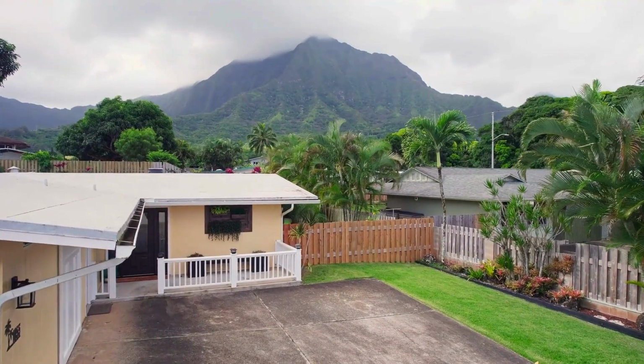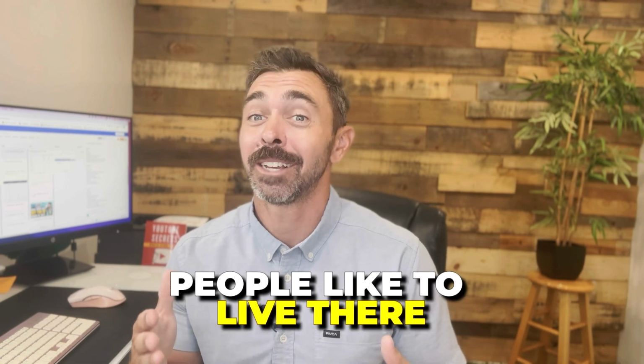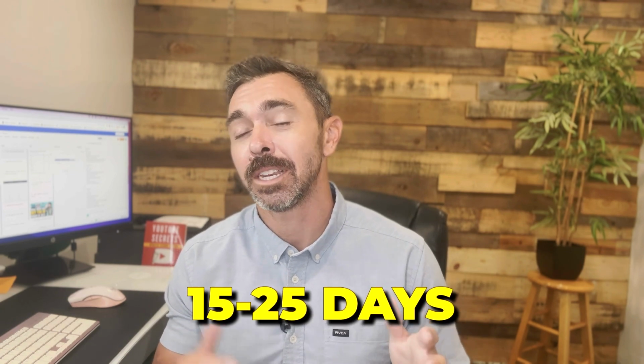Now, if you're looking to purchase a property out in Maunawili right now in 2023, you're looking at prices anywhere between 1.3 and about $2.5 million. And once again, because not a lot of properties actually show up very often, because people like to live there and they don't really like to leave, we see these properties sell reasonably quick. Generally, the average days on market right now is between 15 and 25 days.